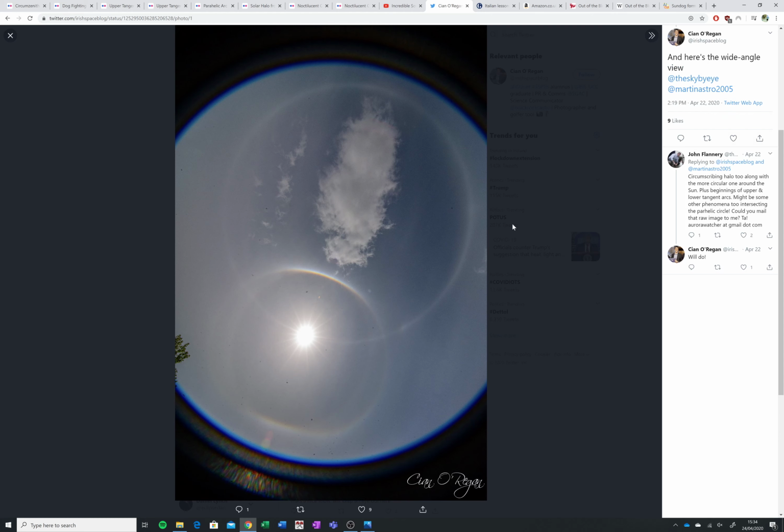Now this is, I think, pretty much a 180-degree photo. You've got the sun there, you've got this arc going around it, that's the 22-degree halo, but then you've got this thing which encompasses the whole sky. Very, very rare. I'm very jealous that he got to see it, but I'm also very lucky in that I've seen one from Ireland, which is not normal.